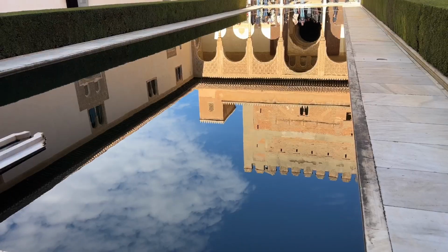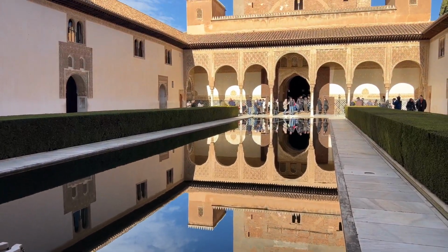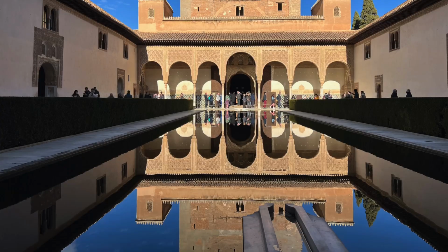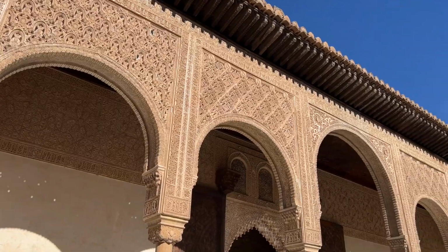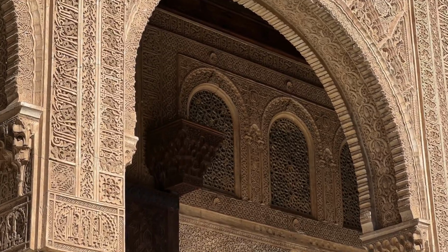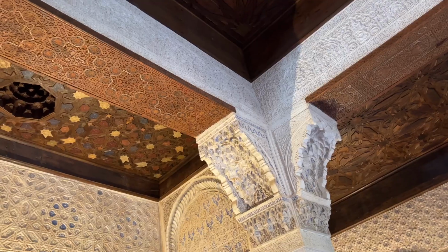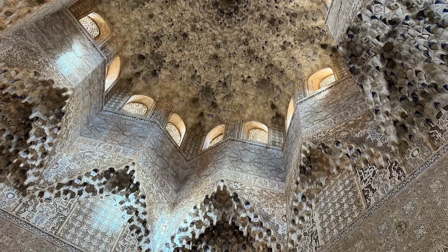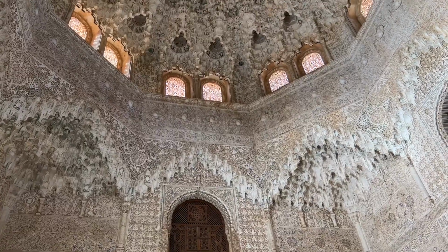After entering the Palacios Nazaríes, the flow moves you through to the captivating Patio de los Arrayanes, where the reflection of the Torre de Comares is a photographer's dream, and one can be mesmerized in an attempt to get the perfect picture. The Nasrid architectural detail is stunning, with the use of various media, including stucco, wood, and colored tiles. The Nasrid characteristic use of muqarnas, stalactite or honeycomb sculpting, can be found in various muqarnas vaults throughout the palace and is especially evident in the Sala de Dos Hermanas.